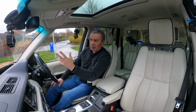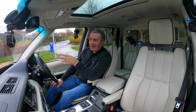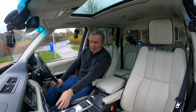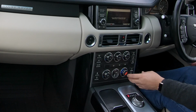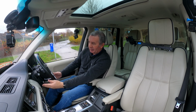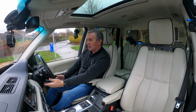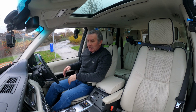So in the summer when it's too hot for you, I know it's hard to imagine just at this moment, but when it is too hot for you in the summer, then you can turn the switch the other way, and that blows cold air through the seats and stops you getting too uncomfortable. We've got height and reach adjustable electronically controlled steering wheel and 3-position memory seats.